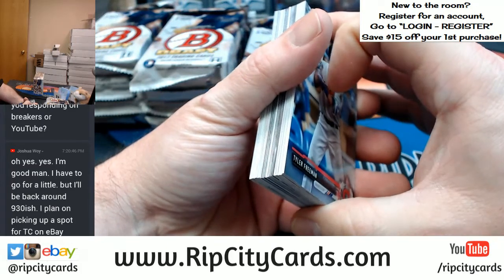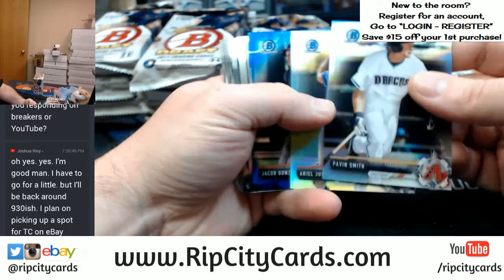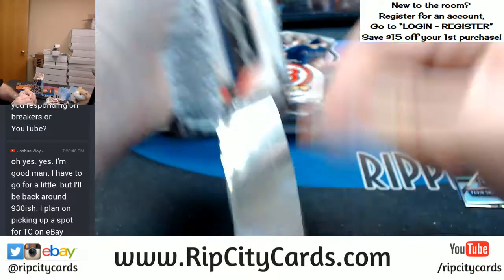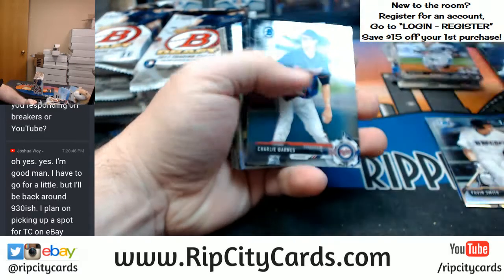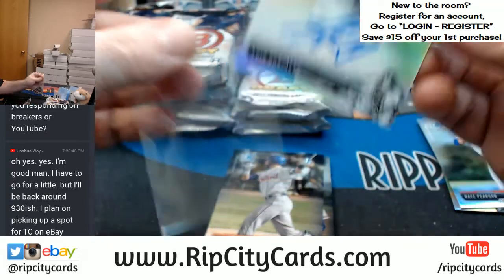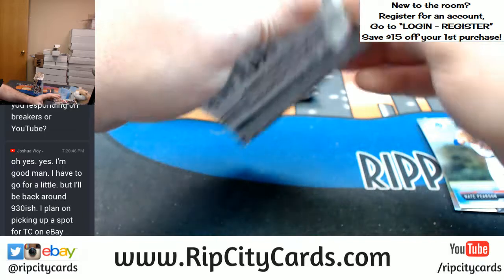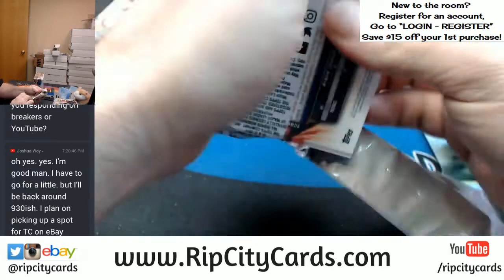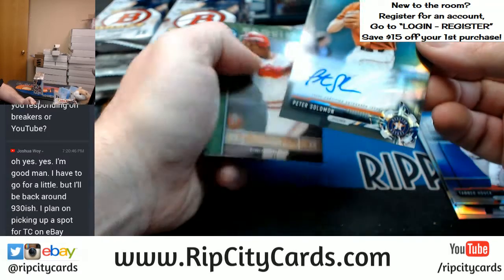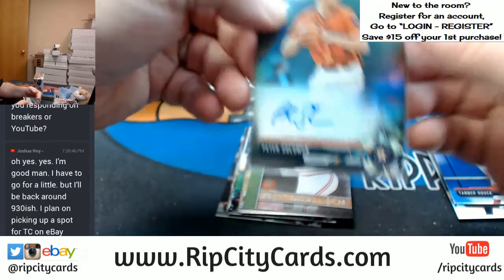I mean, there's usually one refractor auto or better per box. So maybe this time, Jacob Gonzalez, blue refractor. Luis Gonzalez, there's a refractor for the White Sox. Another gray, Peter Solomon for the Astros this time, 2 out of 75.